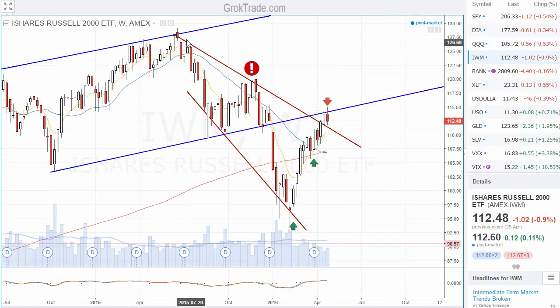Small caps. Resistance, resistance, and we broke that resistance. We hit our head at this resistance. Support, support, support, resistance. Now we're caught up between these two lines. Now we have what's called a bearish Harami reversal pattern. I'm calling a sell now. I see this going down, especially if we break down below this trend line, and I think it has a decent chance of doing so.